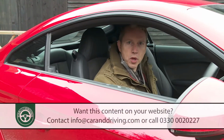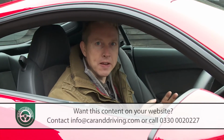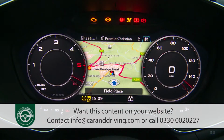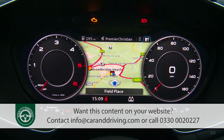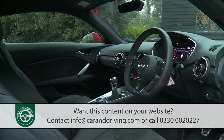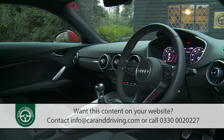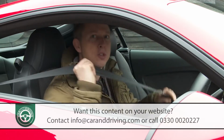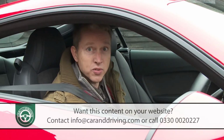What's more unusual, though, is what springs into life on the dash at the same time, the Audi Virtual Cockpit, a 12.3-inch LCD driver display that replaces all the conventional dials. Keeping everything you need to know in the same line of sight, it's supposed to create a more focused driving experience. Can the car itself follow suit? Let's find out.